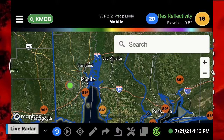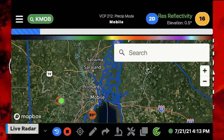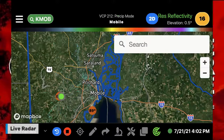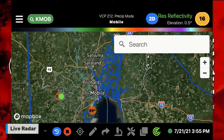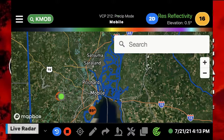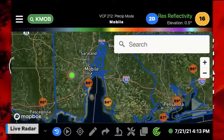For the Mobile area, all is dry in and around the Mobile area. So for once, your drive home is going to be rather uneventful around the Pritchard, Mobile, Saraland, or Satsuma area, and you guys are actually getting a chance to dry out, which is a good thing.